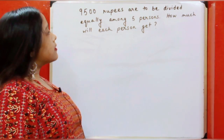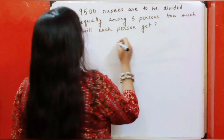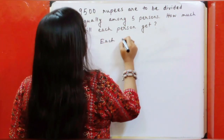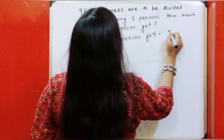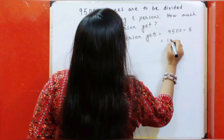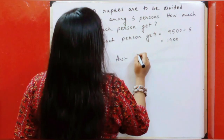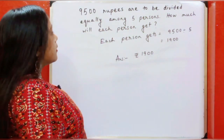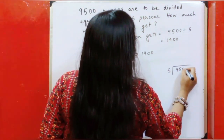9500 rupees are to be divided equally among 5 persons. How much will each person get? It's just so easy. Each person gets 9500 divided by 5, and that's 1900. So answer, rupees 1900. You can do it if you want to. Let me show you.